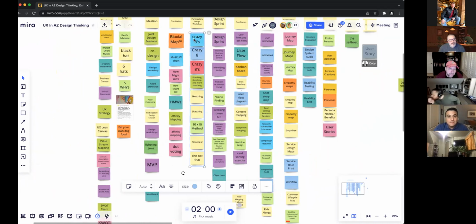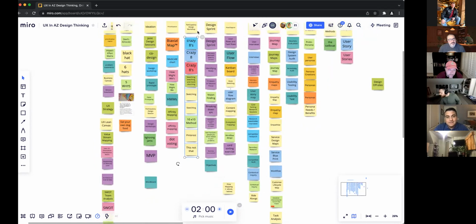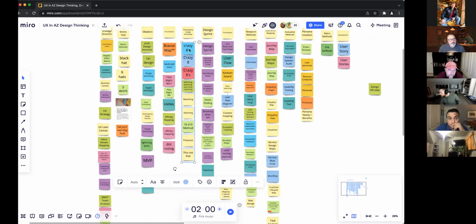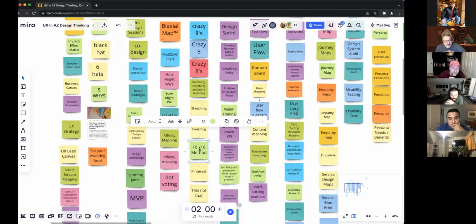So are we moving it to ideation, or are we moving ideation to participatory design workshops? That's a long one. Well, are they reciprocal? I can see where some of these can be ideation, but are these ideation all participatory design? Or do we really have a separation there? I think we could keep them separate, but it looks like some of the sub stickies need to get moved. Yeah, I think so too. And this brain sketching is the same thing, like the 10 by 10 method. Help me out, Annika.